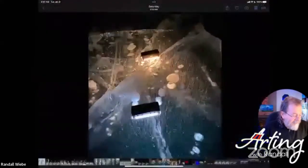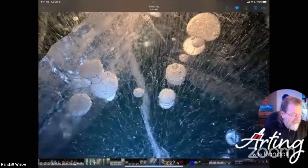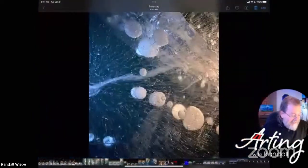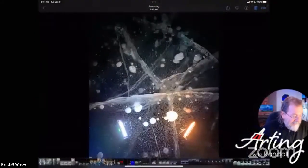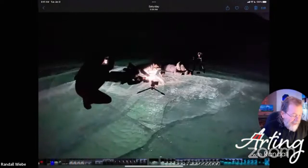Here we're playing with some different colored lights. Oh, that is so cool. And the fact is they're three-dimensional. They go down, down, down. I mean, these ones even, to me, feel a little like jellyfish. So they're very cool. And then you can see how huge these cracks are.